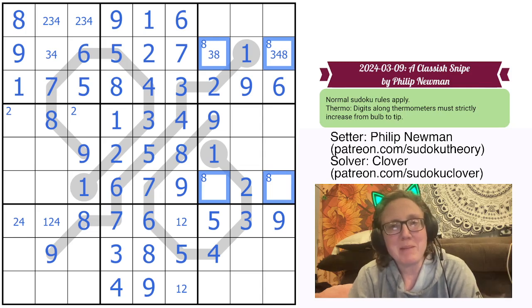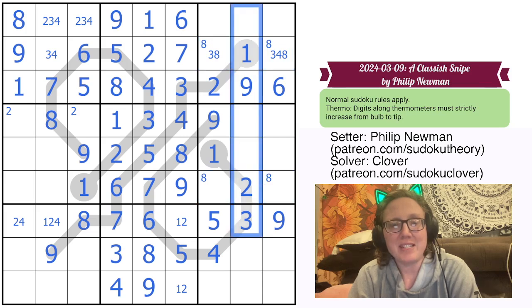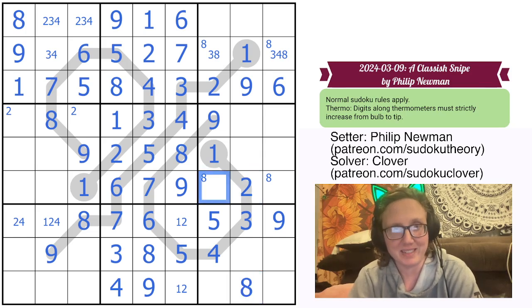Technically it isn't, but it behaves more or less like an X-Wing, where we have 8s in these two cells. And what that does is prevents us from placing 8 in any of these cells, and it means that we have a hidden 8 in column 8, because it also can't go there, so it has to go at the very bottom of the column right there.